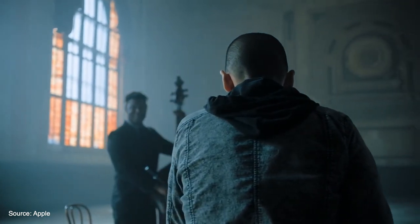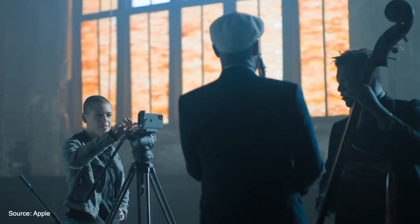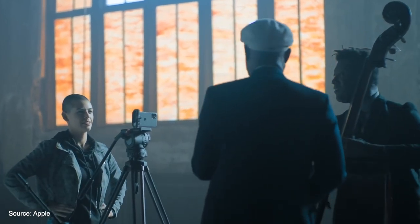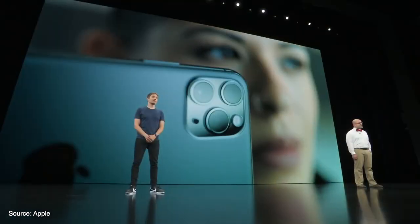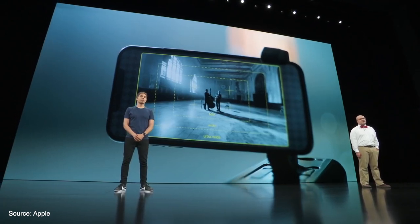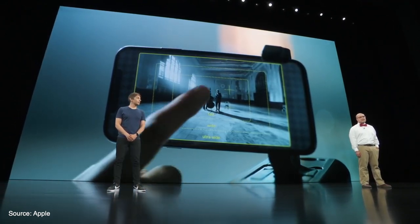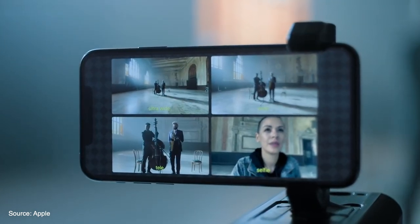Filmmakers have been doing it like this for nearly 75 years. But what if you could use what we're all going to have in our pockets? We're delighted to preview the next version of Filmic Pro. It's going to move filmmaking forward. Let's take a look at the next generation of lens selection. We've divided the viewfinder into individual feeds, visualizing every field of view available on the new iPhone.